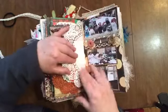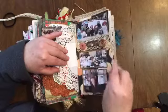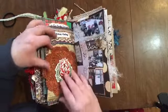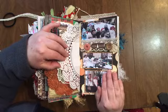And then on this side of the page are some more pictures of the gnomes we made and my friends, and more gnomes. So yeah, that was my holiday outing on day 18, I think? Yes, 18. Was making holiday gnomes with my friends. We get together once a month.